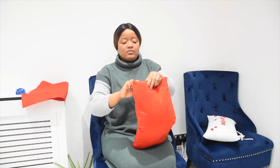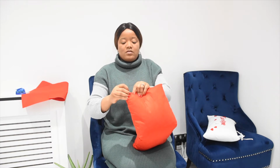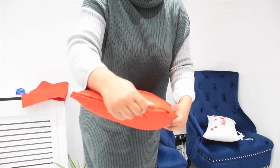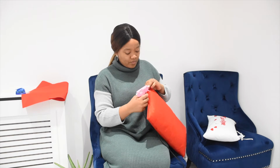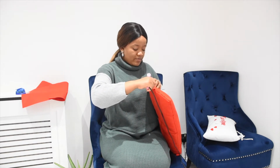Obviously this is going to be a pillow, so it's going to be moved around a lot. It's just not going to stay in one place. People are going to sit on it, or people are going to put things on top of it. So I want it to be secure. If this is the only thing that I have to keep gluing, that's fine, but I can't do that around the whole pillow. Just be careful that the glue is not all over, because it's going to leave white marks and that can be really annoying.